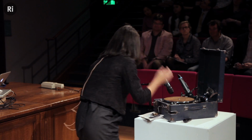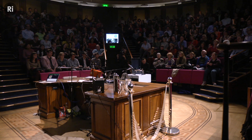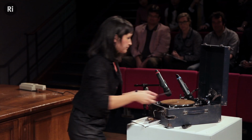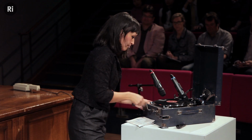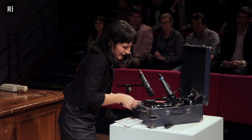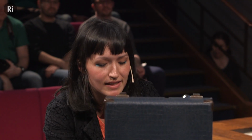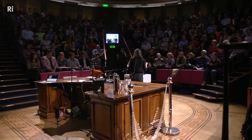So, I'll get my record out now. This takes a bit of time. You need the needle as well. Every time you play a record, you need a different needle, because it wears down the record and the needle. But one of the things I do love about this performance is that you have to attend to the instrument, and there's a lot of ritual involved as well.